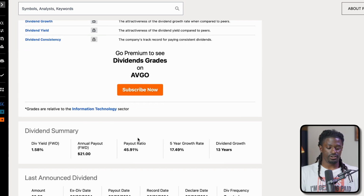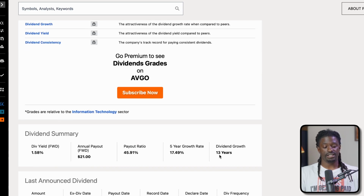So guys, when you're building out your monster dividend portfolio, don't always just go by yield. Let's take a look at their dividend scorecard. There it goes. They've been increasing their dividends for the last 13 years, and they have a dividend yield of 1.58%. So just because they have a low percent doesn't mean that they're not going to increase it over time. And especially over the last 5 years, the growth rate is 17.49%, which is pretty good. So these companies can increase it over time. You want to look at the past statistics to kind of project toward their future statistics.